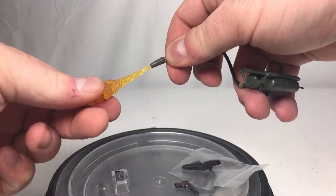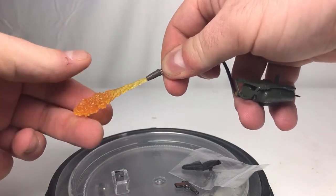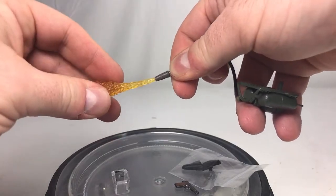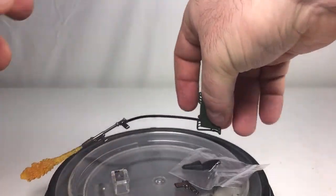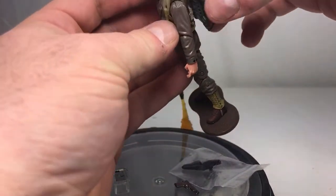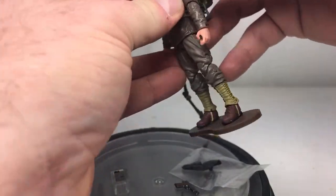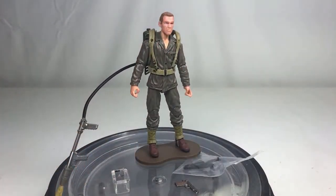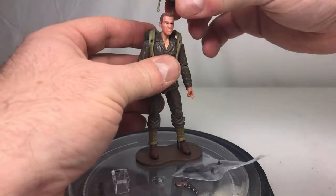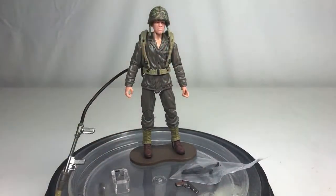Just swivel it in. Ease it and swivel it. You're easing and swiveling. Don't forget the motion. Okay, anyway. Alright, moving on. From that, get your little helmet on your head. And you got your little helmet. Oh, he's so handsome.